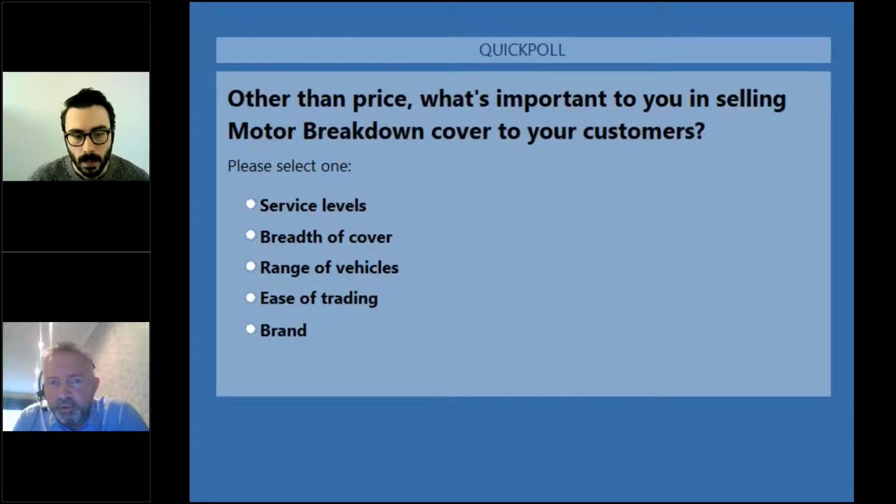So whether it's a bordereau, whether it's an online portal, whether it's within the software house, different people have different functionality, or is it the brand, and is that important? So what are the most important to yourselves other than price when you're selling the product? And I think on this one you are able to actually select just one. There's still some votes coming through.